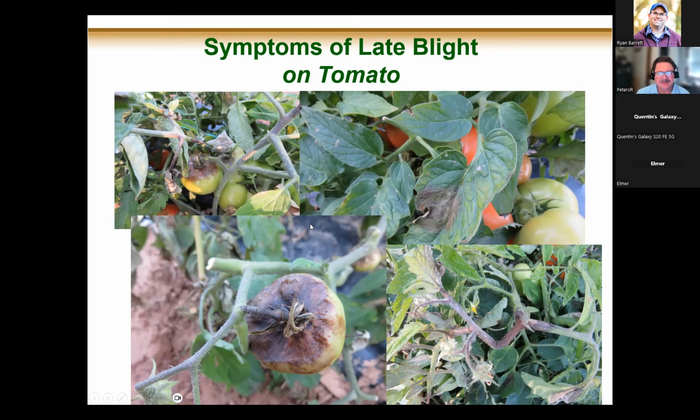This is an angle that's been really important for us in the potato industry because of the threat of tomatoes producing inoculum that then transfers over to potato crops, causing issues. So, but we'll chat a bit more about that.